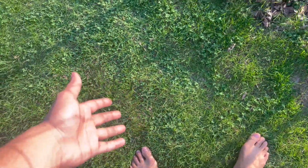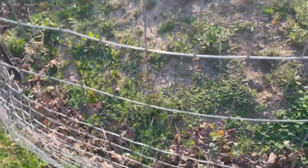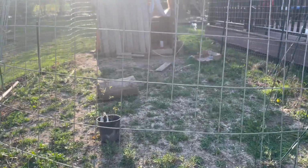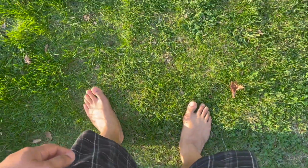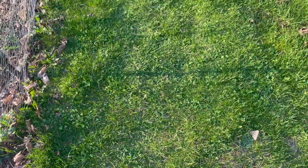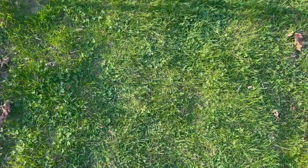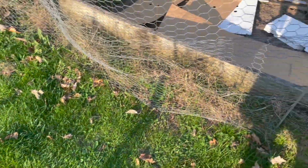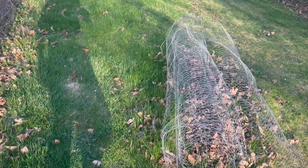If you're wondering why I'm not wearing shoes right now, it is because I'm trying to connect with the Earth's magnetic waves and stuff. It's complicated, but there are health benefits to walking outside barefoot, obviously in land that is safe to walk on. I'm pretty confident that our land is safe to walk on. There's no broken glass or anything like that. And we do not use any chemicals in our backyard.